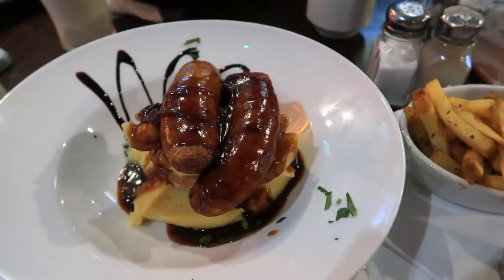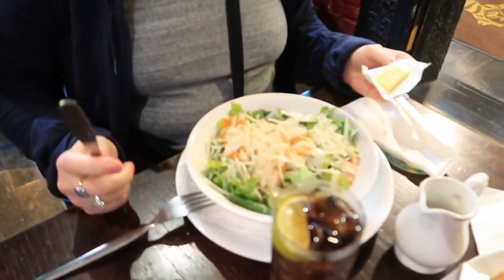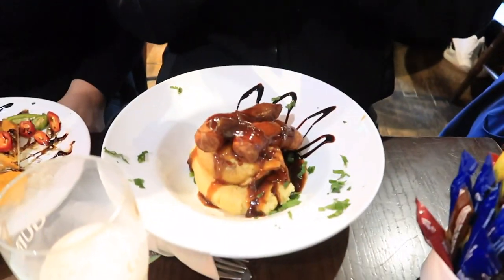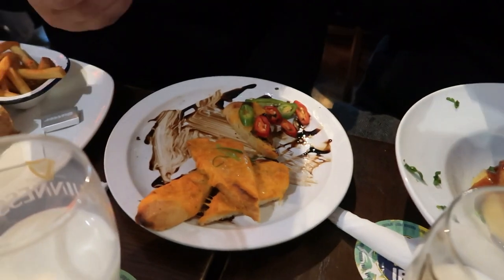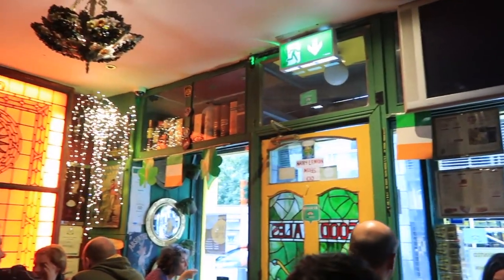Okay, so we all just got our food. I got the bangers and mash and a side of chips. Mom got the full Irish breakfast. Zia got the Cajun chicken salad. Jacob got bangers and mash and garlic bread. And Keila got the traditional cottage pie. Yum.